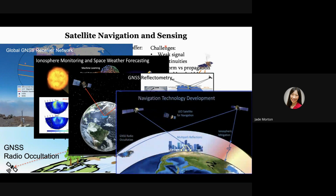And the last area is developing navigation technologies so that our CubeSats can work better in space and have better orbit determination. We can navigate better in urban environments, and we can mitigate effects from the ionosphere and the troposphere, so we can have better solutions. And those better solutions not only enable better navigation technology, but also better remote sensing technology development, like the kind of topic we're interested in here.